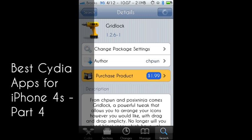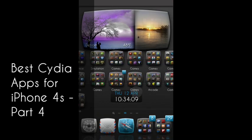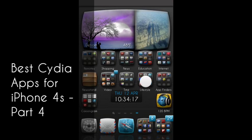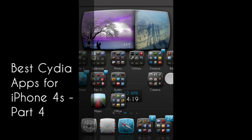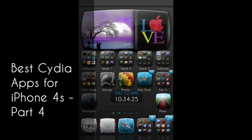So with a theme that I have like this one here, you see I have a clock in the lower center, and I have pictures at the top. So I don't want icons covering those things up. So Gridlock allows me to put my folders and apps in such an arrangement that it doesn't disrupt the look that I want on my springboard or home screens. Okay.